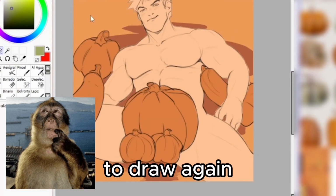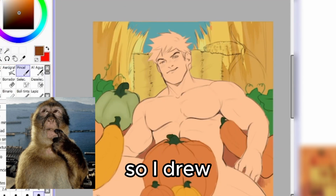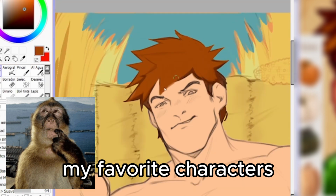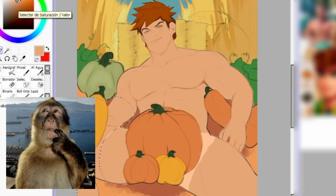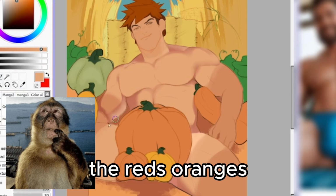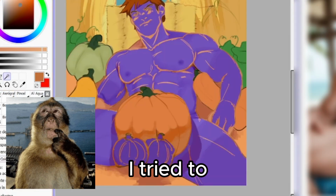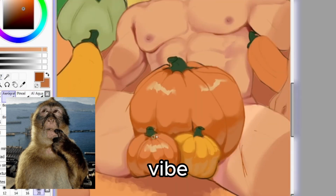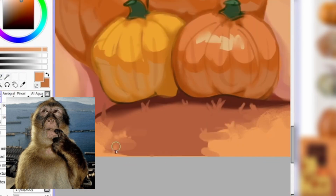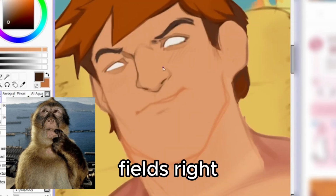To draw again. For this video, I wanted to make something cozy and relaxing, so I drew Alex from Stardew Valley. He's one of my favorite characters, especially in autumn. I really like how his design fits with the warm colors of the season. The reds, oranges, and greens just feel perfect together. I tried to give the background a soft autumn vibe, like those calm afternoons in Pelican Town when everything feels peaceful. You can almost hear the leaves falling and the wind moving through the fields, right?